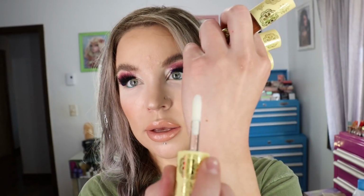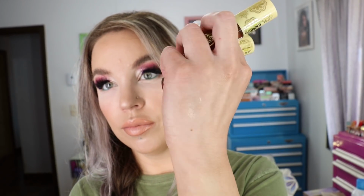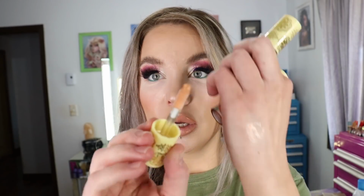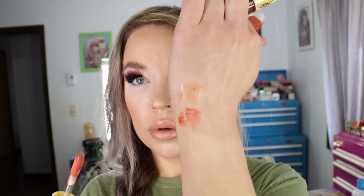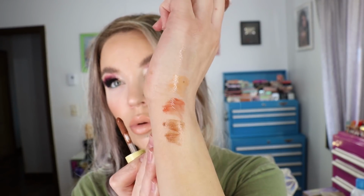So these are all nude shades. We've got a clear shade with golden sparkles in it, which I'll swatch for you guys so you can see the shine that it gives with the sparkles, but it's just kind of a clear gloss with the sparkles in it. And then we have got the shade Panna Cotta, which is a warm nude. This one is the shade Gelato, right here. And then the fourth one is called Biscotti. And it is a warm, deeper nude. Right there. So those are the 4 glosses.